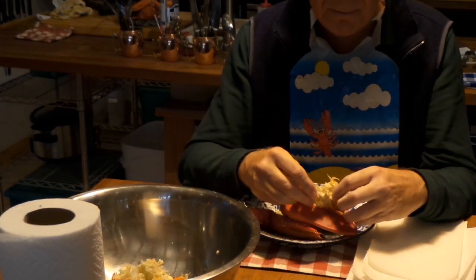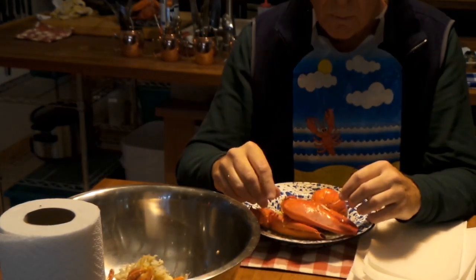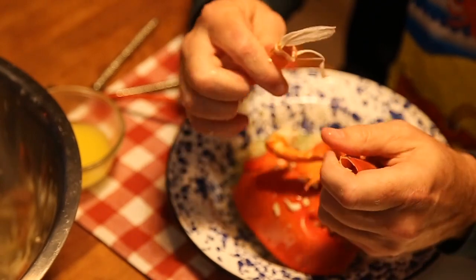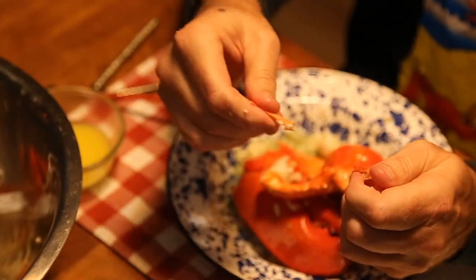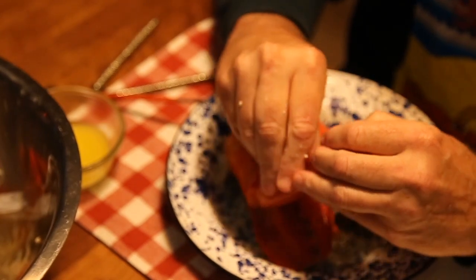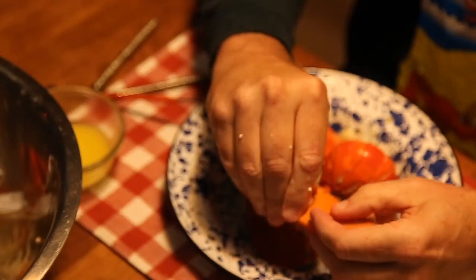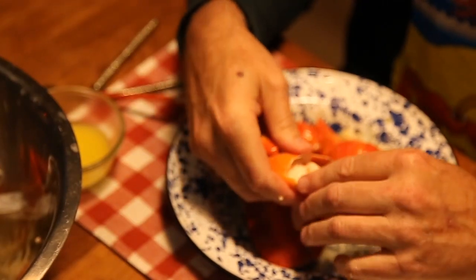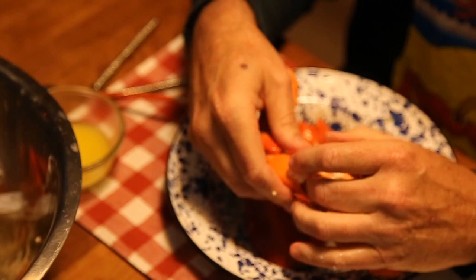So we've finished with the body, pretty much. That's the head. We don't need to do anything with that. And so now, on to the claws. The first thing is to tear the thumb off the claw, and sometimes the little bit of meat that's in the thumb comes out like that did, and I can just eat it. And then because this is a soft shell, I can peel it with my fingers and crack it and get at the meat that's inside.